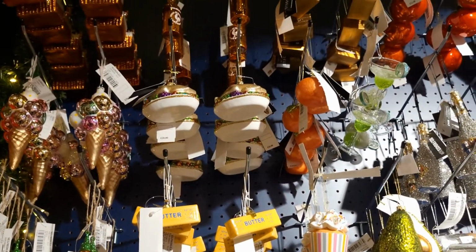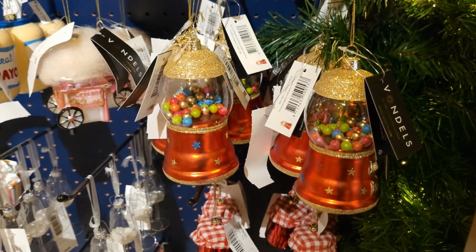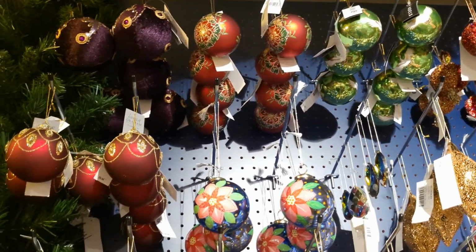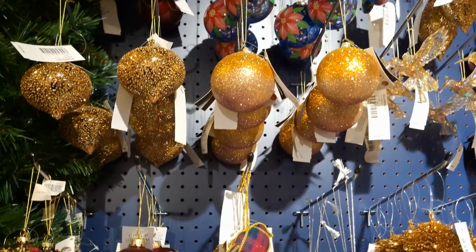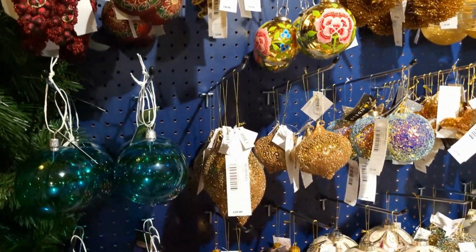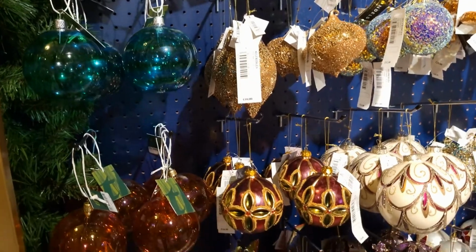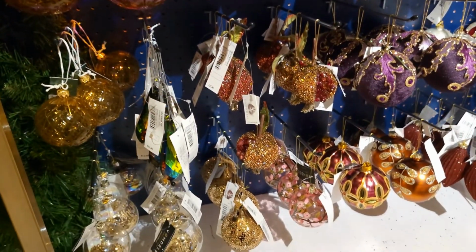Here are some of our sweet decorations, like this cotton candy maker, and also a gumball machine. Both of these were £22 each. Right, baubles are always fantastic, and they've got a great selection here at Selfridges, and this is a whole wall dedicated to just different types of baubles in different types of colours, styles, etc.